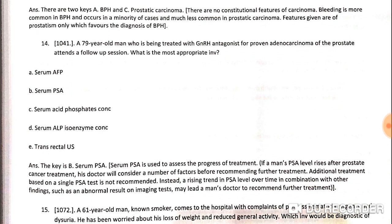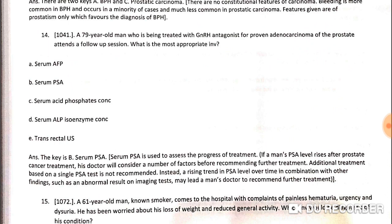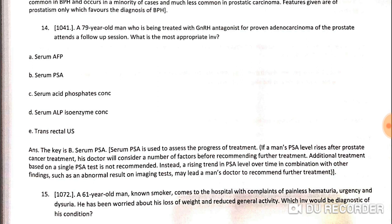If a man's PSA level rises after prostate cancer treatment, his doctor will consider a number of factors before recommending further treatment. Additional treatment based on a single PSA test is not recommended. Instead, a rising trend in PSA level over time in combination with other findings, such as an abnormal result on an imaging test, may lead a man's doctor to recommend further treatment.